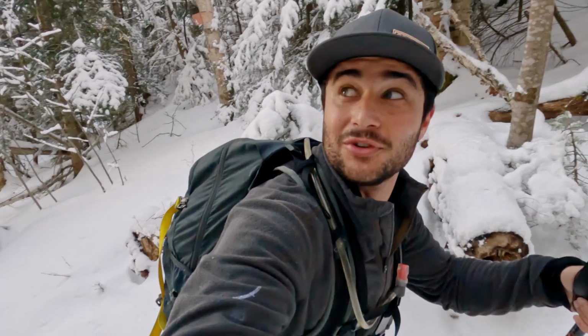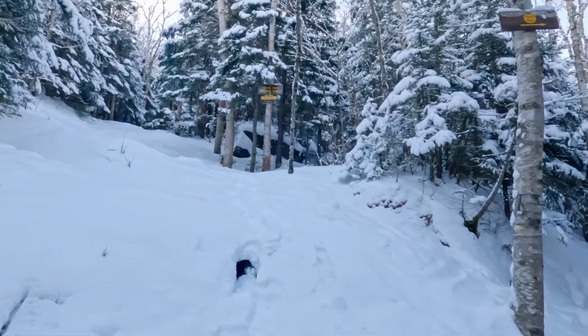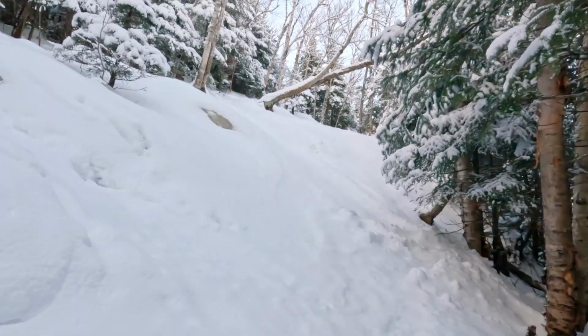Oh man. All right, here's the intersection for the Wright Peak Ski Trail. This is for skiing only. This is the regular trail. Man, it's hot. But I'll be coming down from this direction, going up this direction. We might have to take the skis off here, but maybe not. Let's see.